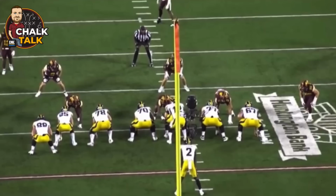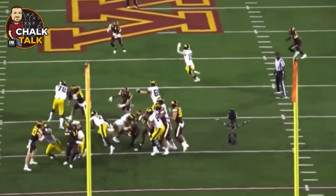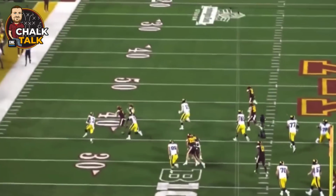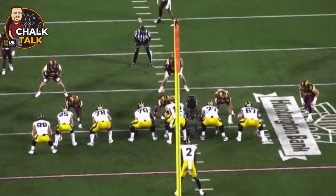I don't want to try to do comparisons too much, but Kaleb Johnson does have a bit of a Le'Veon Bell type game to him. I'm not saying he's going to turn into Le'Veon Bell. That's not what we're talking about when we talk about comps. But this first run I have dialed up here is a good example of it. You see the patience and the willingness to let blocks develop. And then he can make things happen once he gets to the second level and the third level.